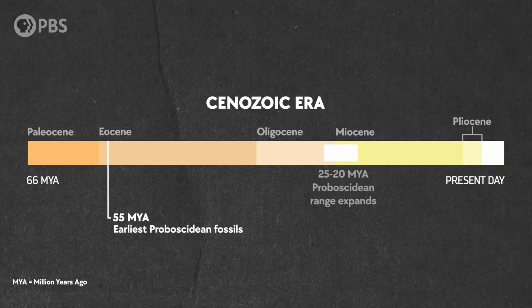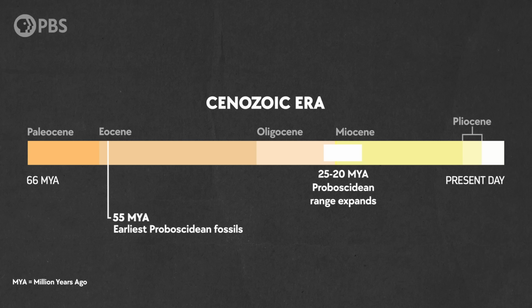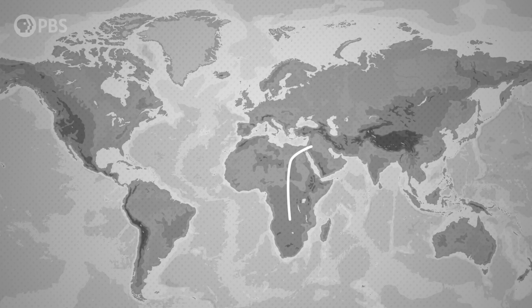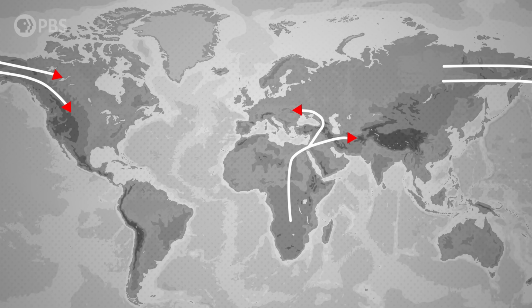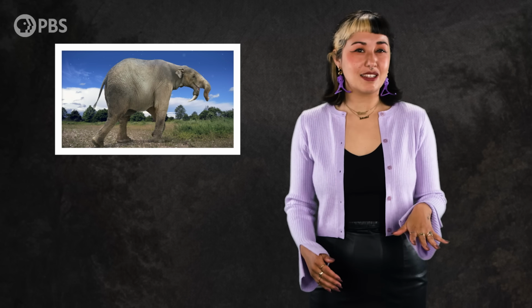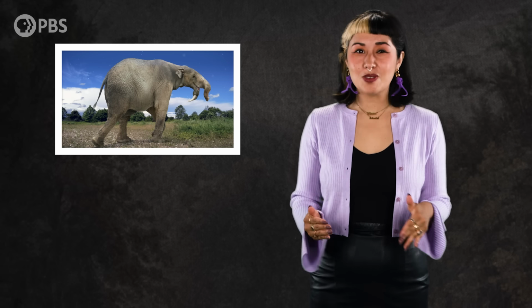But that all started to change around the late Oligocene and early Miocene, between 25 and 20 million years ago, when they started to expand their range. That's when proboscideans began to spread across Eurasia, and by the middle Miocene, they found themselves moving into North America and headed to South America from there. As they expanded across the world, these mega herbivores diversified dramatically. In some places, they even filled multiple distinct ecological roles within the same communities.